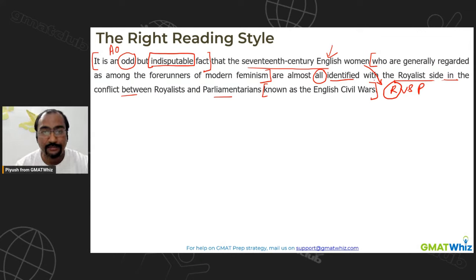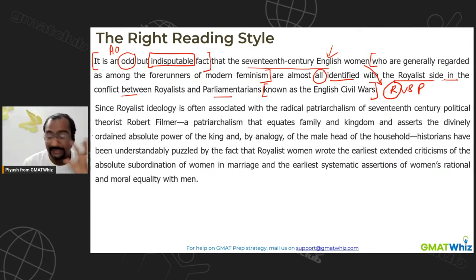Okay, let's read further. "Since royalist ideology..." Again, this is a very complex passage, and this approach can work on complex passages, and can easily work on simple passages. In fact, it works faster on simple passages. Since royalist ideology, okay, so the moment I see the word "since," I know there is probably a cause and effect which is going to come up. So there's a cause. Since, what is the cause? Royalist ideology, one of the parties' ideology, is often associated. Now he says "often associated." This means it is a third party opinion. I don't know whether the author is agreeing to this or not. When he used the word "often," often means usually. Again, it doesn't really mean he agrees to it or not. I don't know that yet.